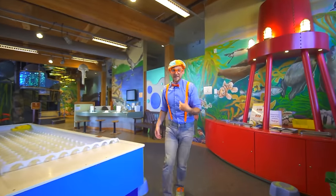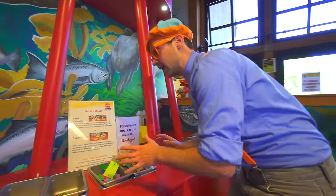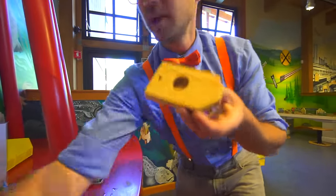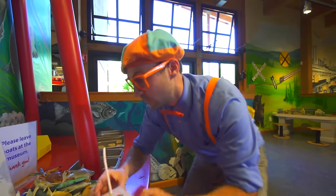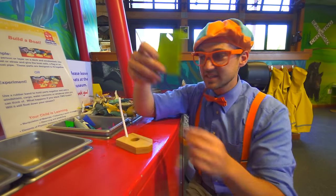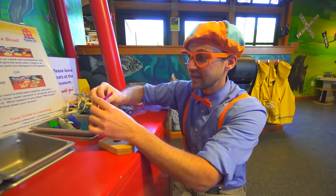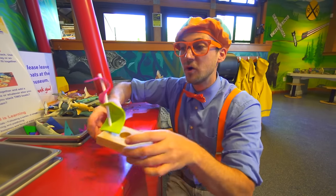Whoa! Come here! Now it's time to build a boat. This area is where you can build a boat. Like, take a piece of wood, like this one, and grab a straw. Put it right there. Ooh! And we get to make a sail. Like this green sail. Put it right there. Do it around. And then let's add a pink top. Ready? Oh! There we go. Look at that.